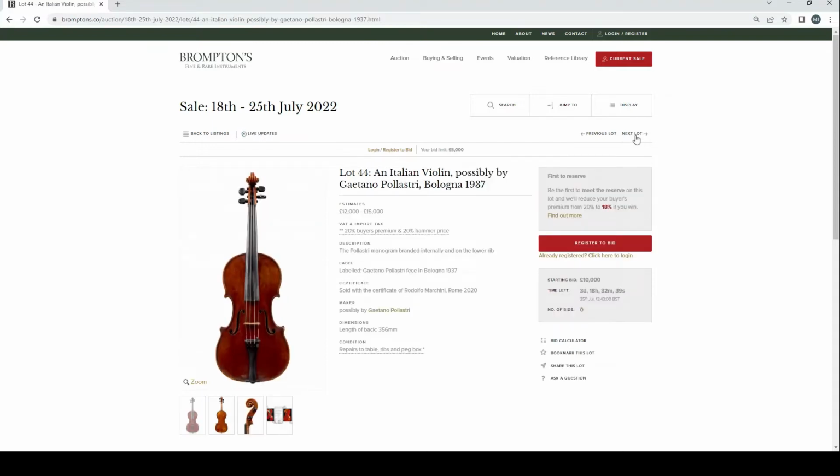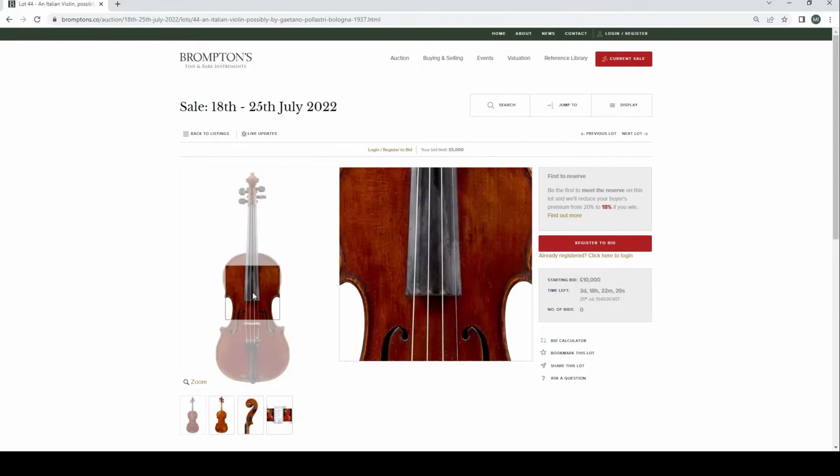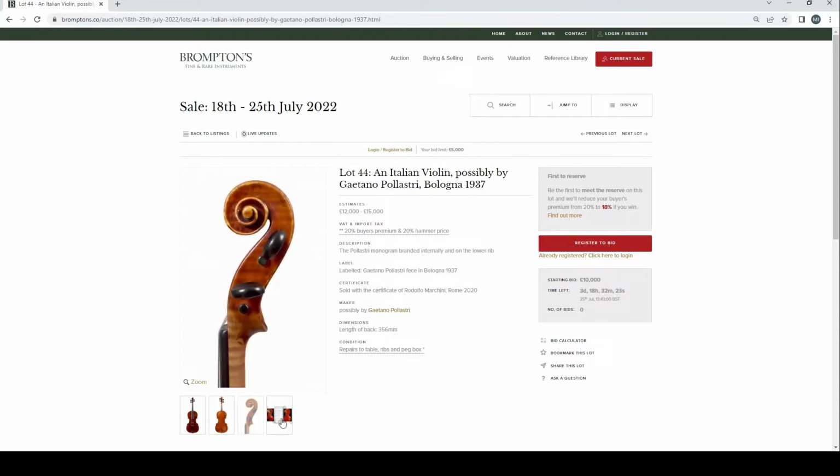An Italian violin, possibly by Gaetano Pilastri, Bologna, 1937, 12 to 15,000 is the estimate. Starting bid of 10. No bids so far. It's got a certificate as well from Rodolfo Marchini in Rome.